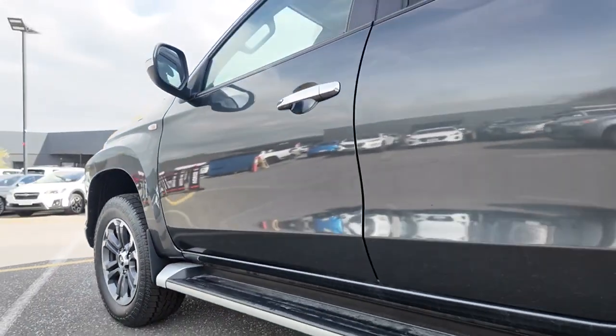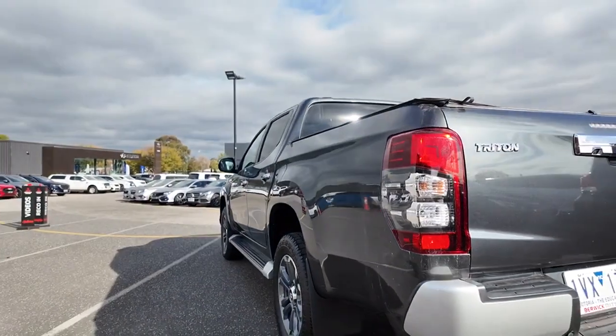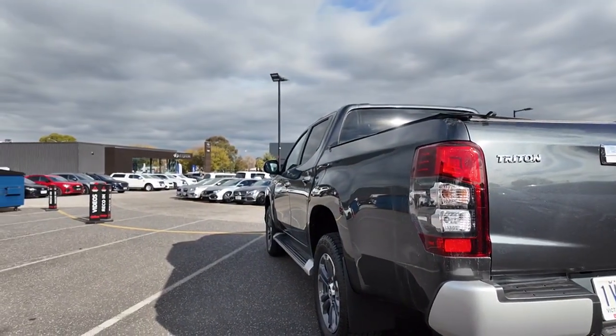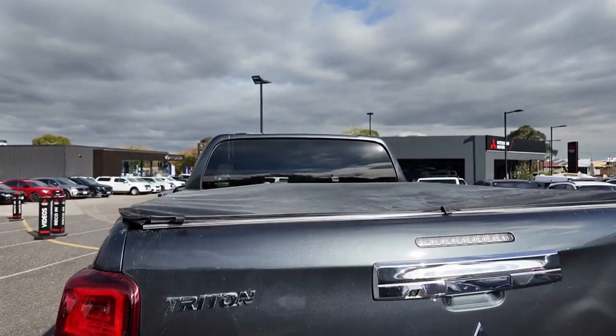If we continue along, you can see you've got that big step along the side, which is really handy. You do have your fuel on your passenger side as well, which is always lovely and helpful. We do have a soft cover on this particular one.